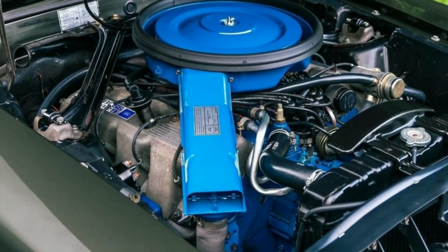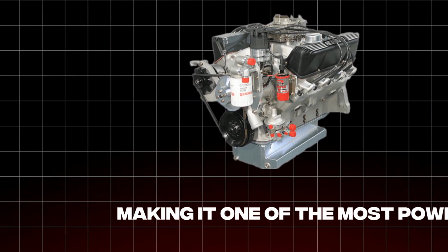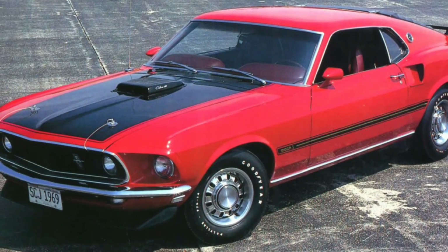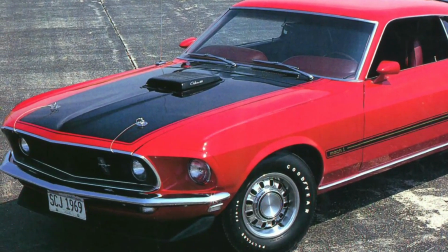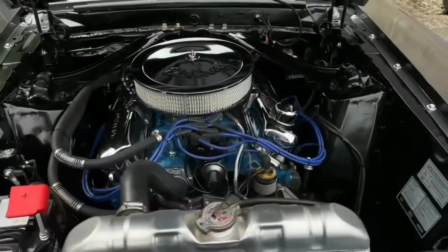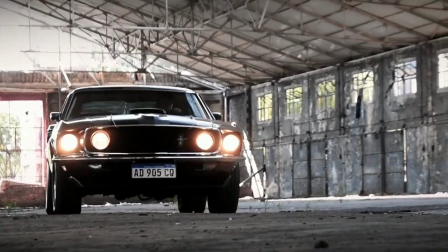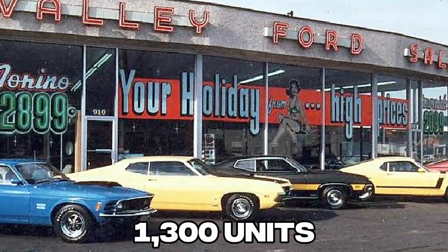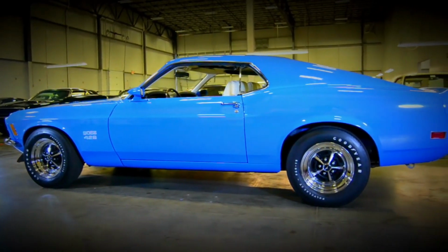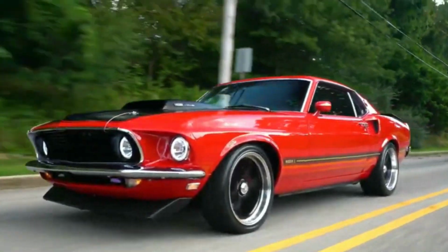This wasn't your everyday engine. It was purpose-built for NASCAR's strict requirements, making it one of the most powerful factory engines of its era. But the Boss 429 wasn't just about brute force. It had the looks to match. A bulging hood to house that massive engine, a wider stance, and aggressive styling made it a head-turner on the streets and the track. With only about 1,300 units ever made, it's the kind of car that collectors dream about. Owning one is like having a piece of American racing history parked in your garage.